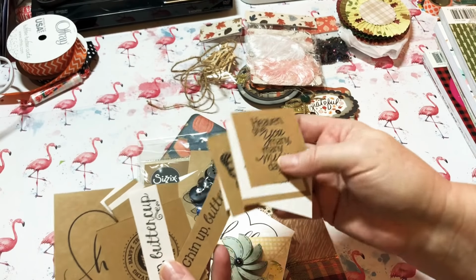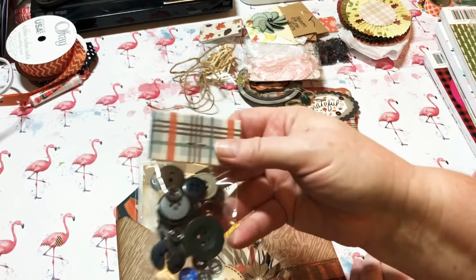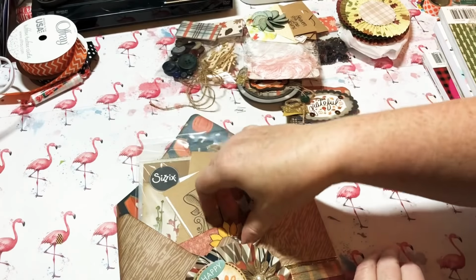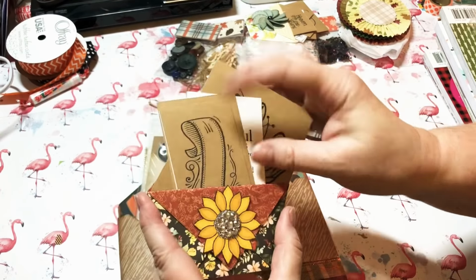Now I think that she stamped these, y'all. Beautiful. This is what they kind of look like. Just absolutely gorgeous. I love these so much. Look, we've got one more here. So, so pretty. She gave me some buttons. I like that. Oh my goodness, I'm so excited. Look, how beautiful is this?